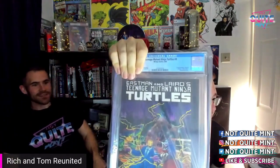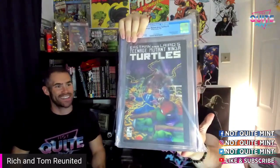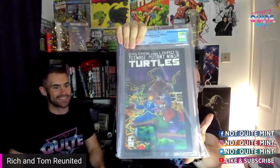Teenage Mutant Ninja Turtles. This is Teenage Mutant Ninja Turtles 9. A 6-page preview of Richard Corbin's Ripping Time wraparound cover. So yeah, that's why there's art on the back. It's a wraparound cover. I believe it's a first print, Mirage Studios, 1986. Wow. So nice. It's proper old, this one is. Not as old as me, but proper old. Is it as old as me?